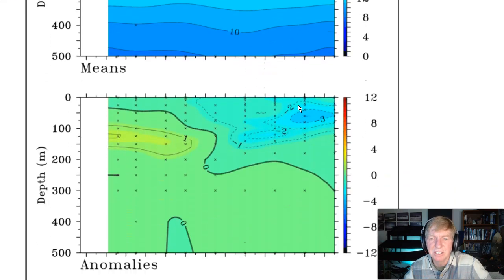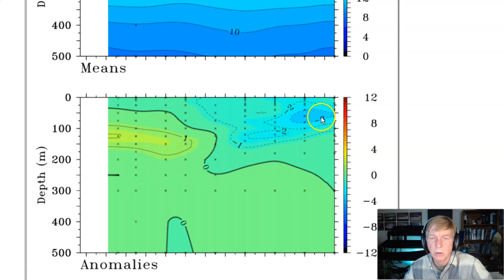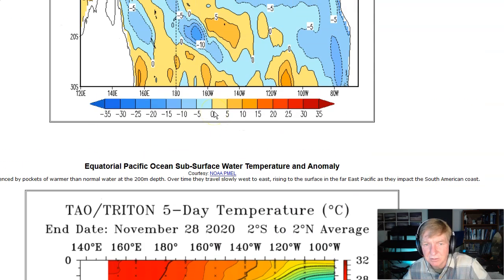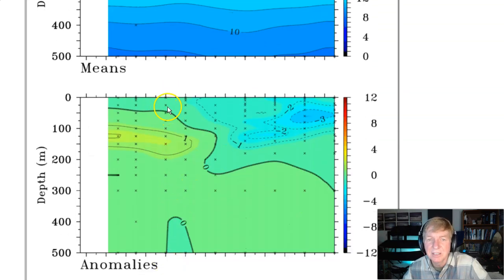And let's look at anomalies, differences from normal for this time of year. And you clearly see colder, 3 degrees centigrade below, so that's about 5 degrees Fahrenheit below normal, filling the entire East Pacific to the date line, I think is, well, we'll just go look. Whoops, right there. Okay, filling to the date line, and even then some warm water, 1 degree above normal, confined to the far West Pacific and making zero headway this week or any week in the past month or two.